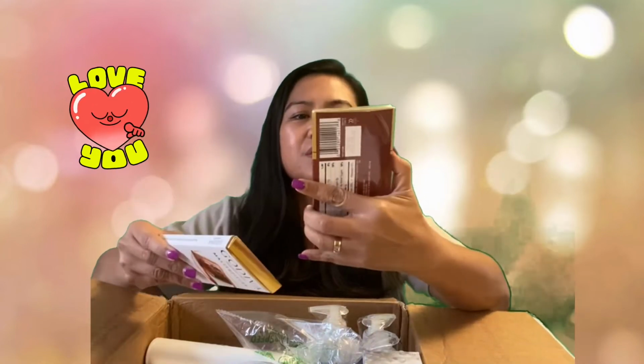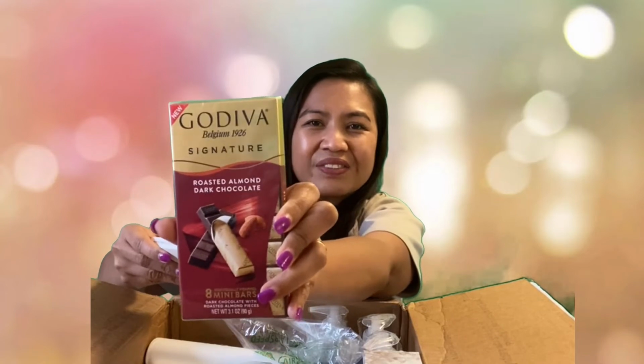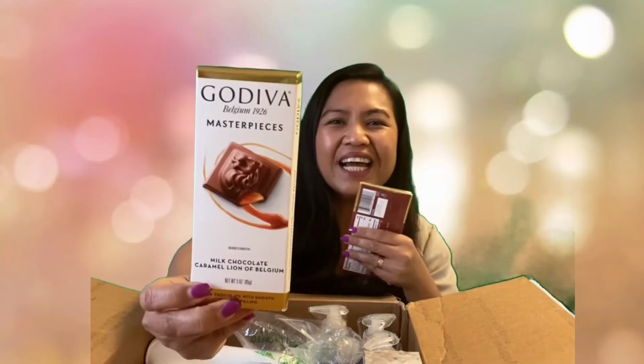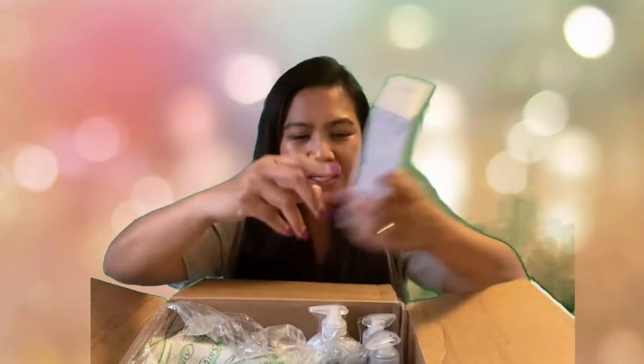Alright, so the first one. Oh, dark almond dark chocolate. Awesome, di ba? Ang galing, di ba? And this one is milk chocolate with caramel. Ay, yum. Meron tayo niyan too. Oh, another toothpaste. So, 3 toothpaste.